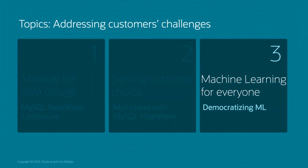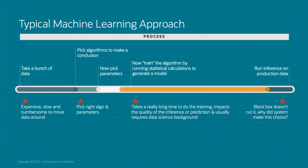Now let's talk about the last concern, the last thing that I mentioned in the beginning, which is machine learning for everyone. We all understand exactly how important and compelling machine learning is. It's not just things like translating from one language to another or doing image recognition. It's how we actually improve the experience of users in enterprise applications.